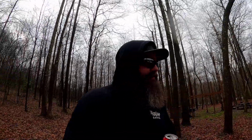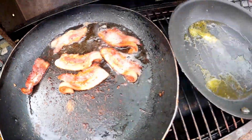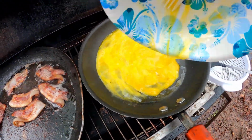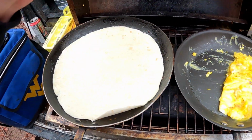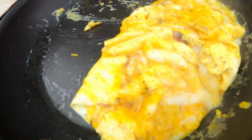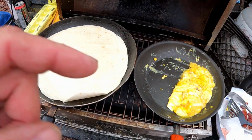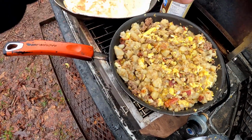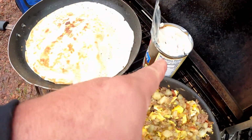So, need to finish cooking the sausage. Get that bacon on. Just gotta cook up a couple eggs. Yeah, it's gonna take a minute. Get back at it. Alright, got a shell heating up just a touch. Eggs looking pretty good. Bacon's done. I think it's about time to heat up some sausage gravy. Alright, so potato, bacon, sausage mixture. Way too much. Gravy's heating up.